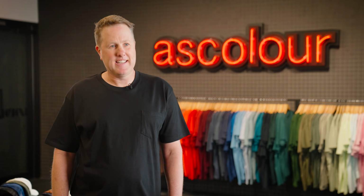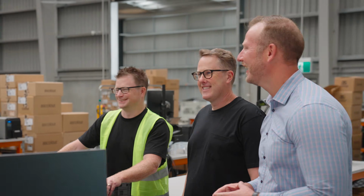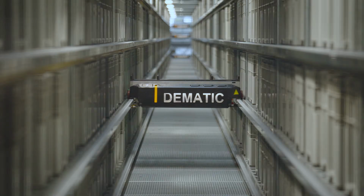Dematic asked for a lot of data. Basically 12 months worth of data they analysed, and looking at all the throughputs was really interesting as a business because we never had spent that time looking at all the data and that kind of analysis. But a big part really came down to understanding the business physically, actually spending time with AS Colour to really get an appreciation of what works well, what doesn't work so well and how can we help? This solution is tailored to AS Colour's requirements.